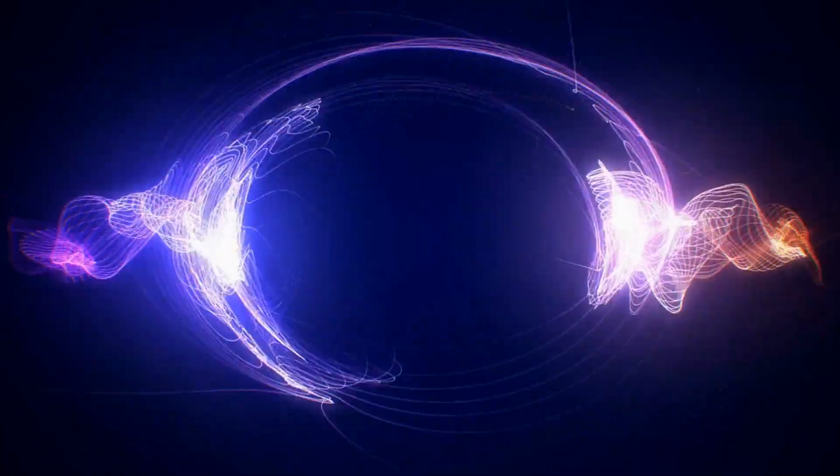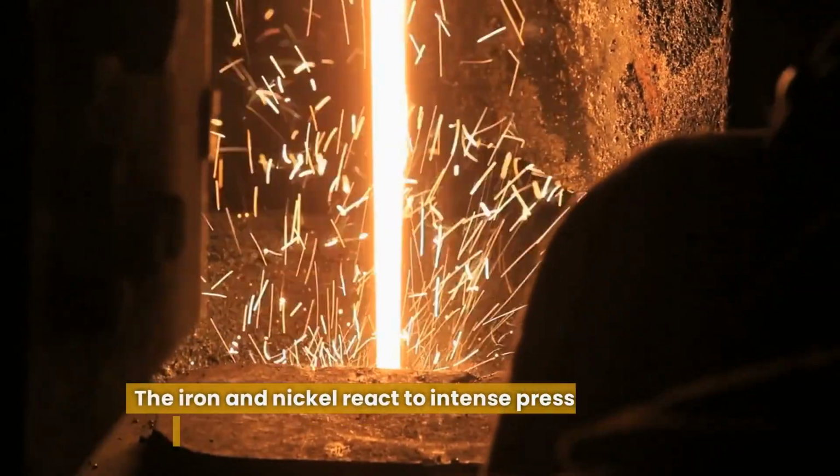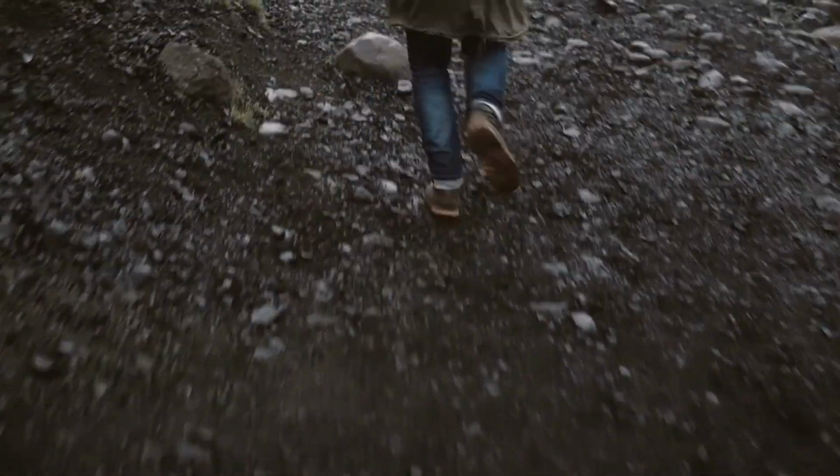This layer of Earth, along with the resulting magnetic field, is astonishing. The iron and nickel react to intense pressure, creating explosive bursts and streams of liquid metal. We quickly leave this area, and as our ship moves into the inner core, we brace ourselves for what lies ahead.